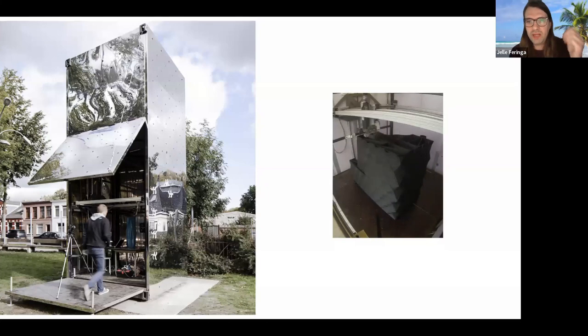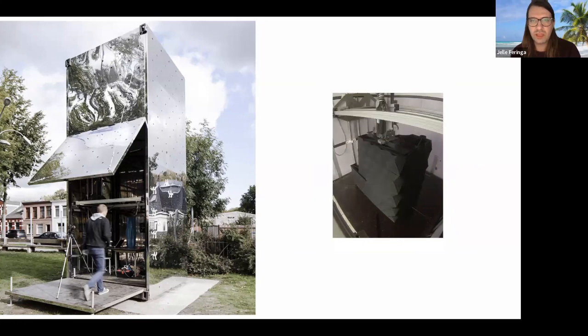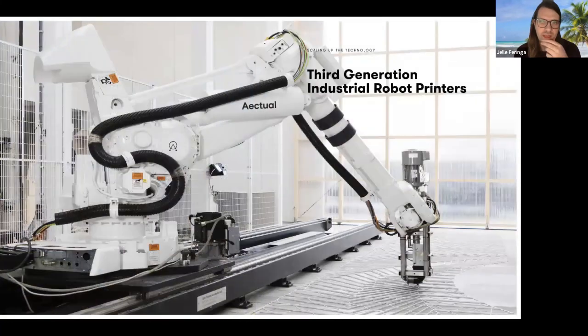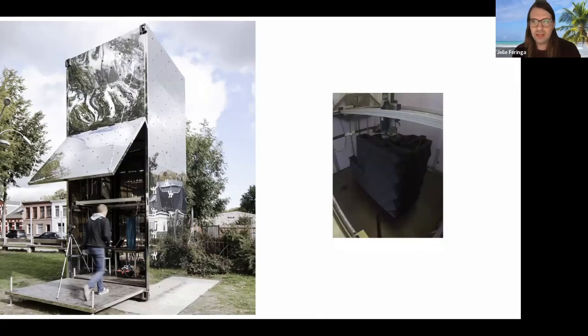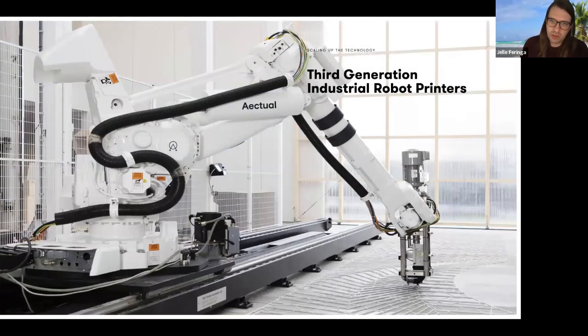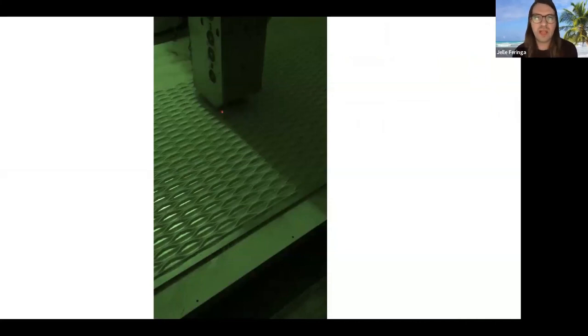So Aectual is a spin-off of this architect, which was in the Netherlands one of the first offices to engage with large scale 3D printing. That methodology, that initial approach, did not really scale up to industrial production. So rather than developing our own motion platform, we simply focused on the extruder technology and simply started to use these powerful ABB robots, which I've been working with for a long time.